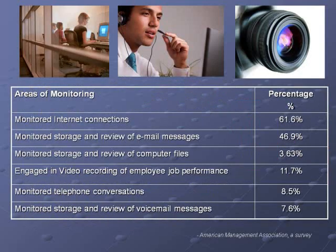As noted on the table, different areas of monitoring can include internet connections, email messages, computer files, recordings of employee job performance, telephone conversations, and voicemail messages. Most common use of company surveillance is of internet connections, followed by email messages. Overall, 77.7% of management respondents stated that they engaged in some form of employee surveillance or electronic monitoring.